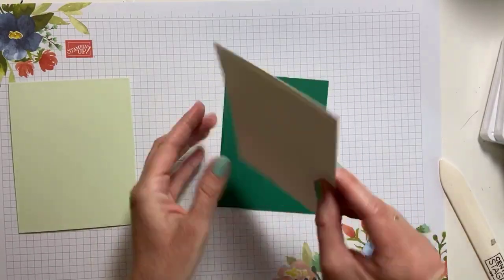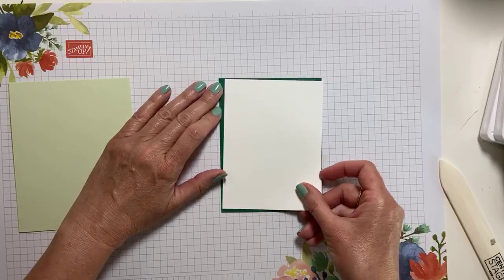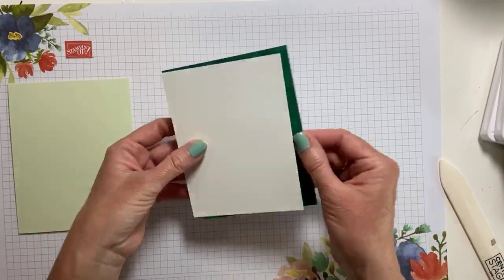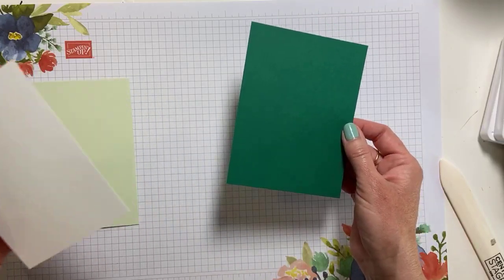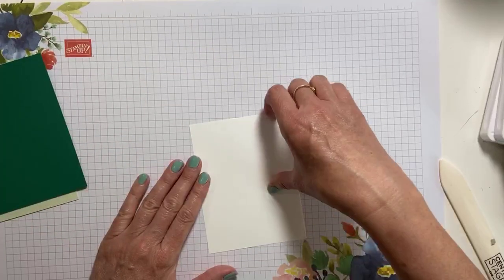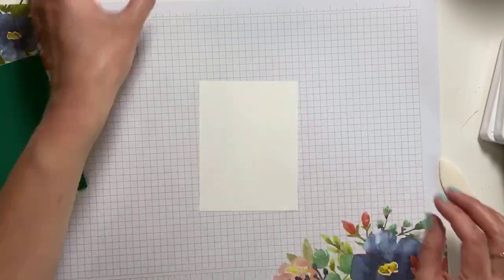All right, so one of these is bigger. I'm going to set that one aside. So this is going to be 5 by 3 3/4. And this one is 5 1/8 by 3 7/8. Very, very normal sizes for me. Okay, and I'm going to take and stamp first.